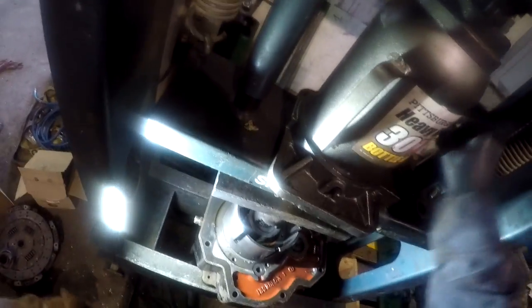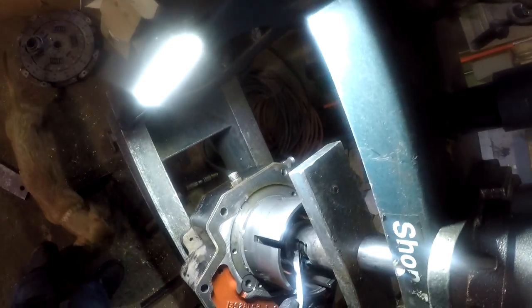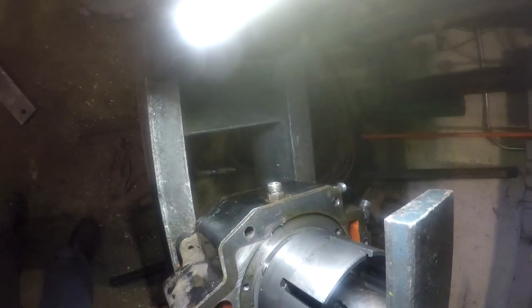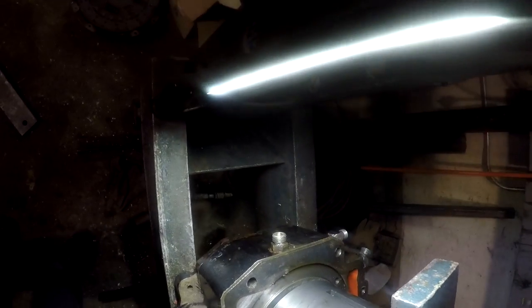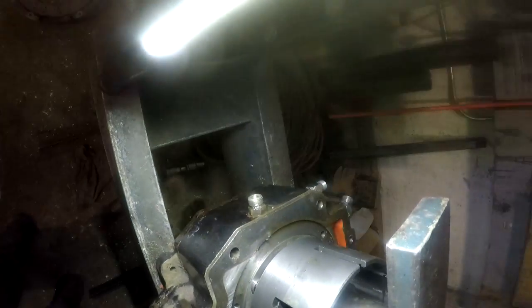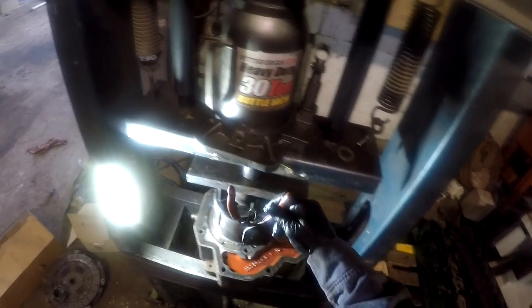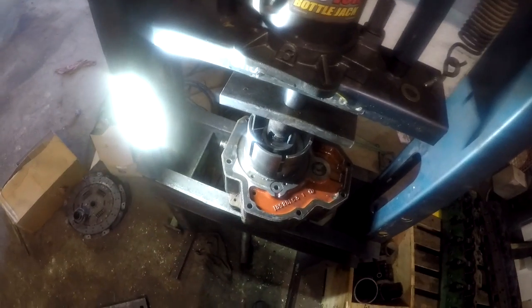I'm using the GoPro 5, and I can tell you what, the GoPro 7 sure picks up the low light conditions way better than the GoPro 5 does. As you can see, I've got this set up in the press. I'm trying to get this snap ring off of here now. And the problem I'm having is I can't get the right angle on it because I'm too close. What if I drop it down another notch, put that long piece of pipe there, and that'll give me more room between here and here, and then maybe I can get my snap ring pliers on there the way I need to. This ain't working very good here.